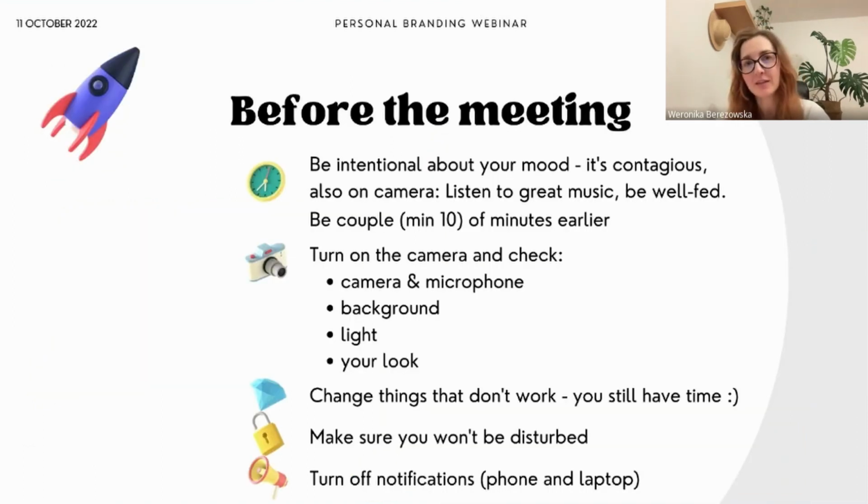And then a couple of things that I would like you to remember before every meeting. Normally, without video meetings, you would meet in the office and commute for at least half an hour to get to the meeting. Now you have this extra half an hour, so it's great to make use of it. What I advise, and what I do, is to pay attention to yourself. Make sure your mood is okay, because your mood is contagious. How we feel inside, we instantly show outside. We can have a solid face, but if we don't feel good inside, it just doesn't work.